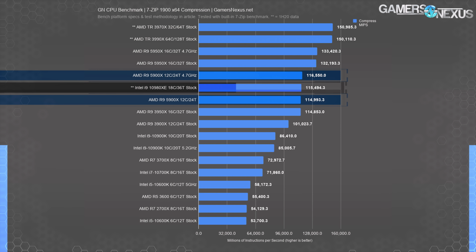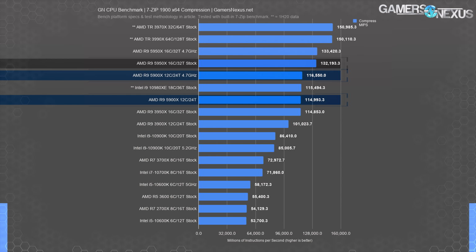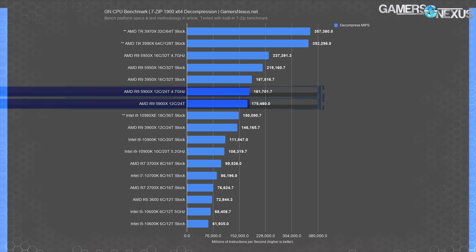As for the 10980XE from our last round, that one's at 115K MIPS, which places it between the 5900X stock and OC results, and behind the 5950X stock results. For reference for owners of the 2000 series, the 2700X does 54K MIPS here and was previously AMD's high-end desktop CPU. Decompression shifts the stack around a little bit.